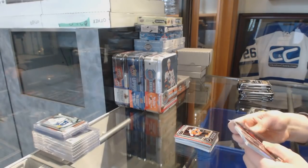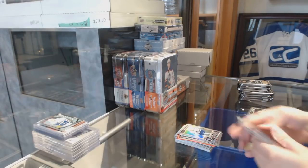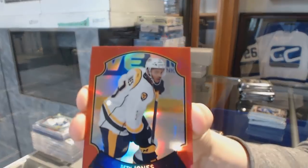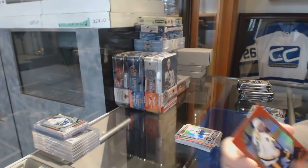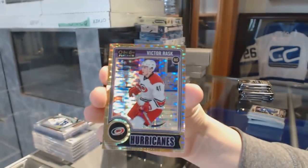Rookie of Goss Despair for the Flyers. Rookie of Lazar for the Ottawa Senators. Rainbow of JVR for the Leafs. We've got a Red Rainbow, not numbered, for the Nashville Predators, Seth Jones. And numbered 50 for the Carolina Hurricanes, Gold of Victor Rask, Seismic Gold.